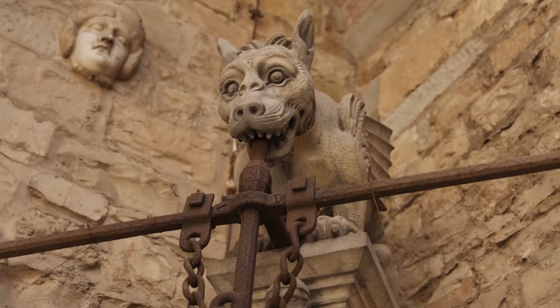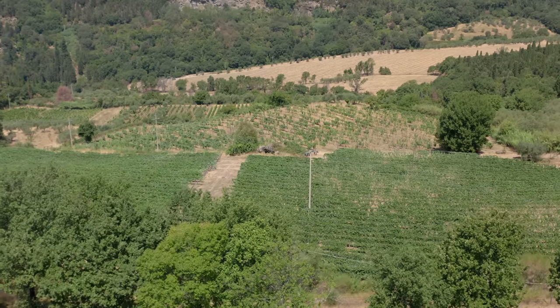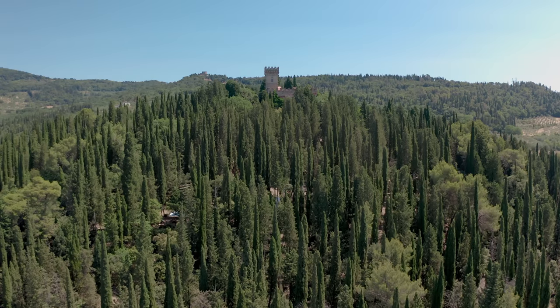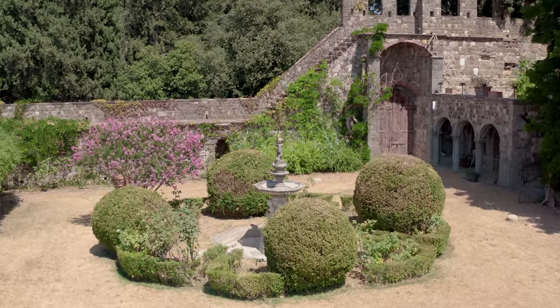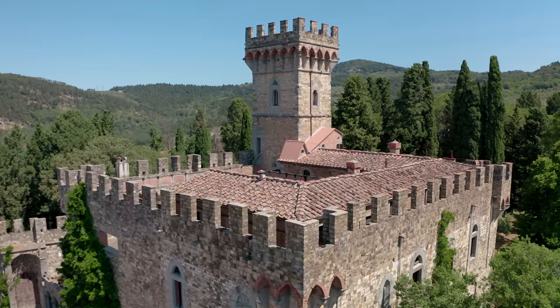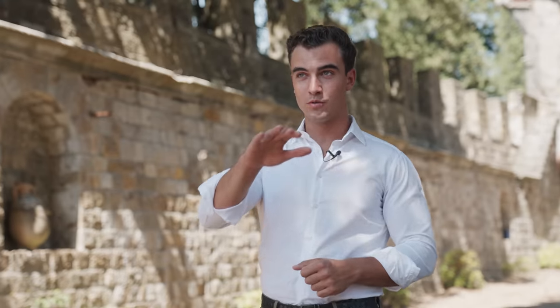But the castle was not enough for Temple Leader. He also bought the surrounding land and planted numerous trees along the hills, creating an impressive park. From all over the world, people flocked to Vincigliata, and among these was Queen Victoria in 1893. After the war, the castle has ever since been used for events and ceremonies, thanks to its charming atmosphere and incredible large terraces overlooking Florence.